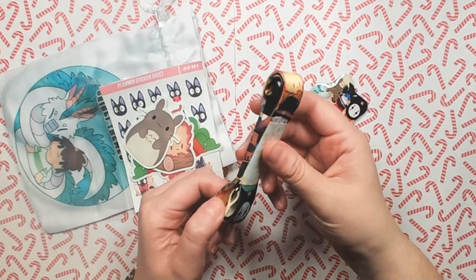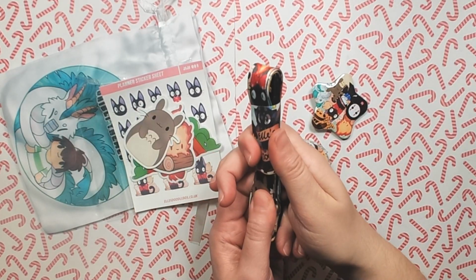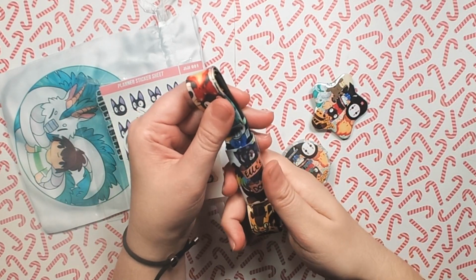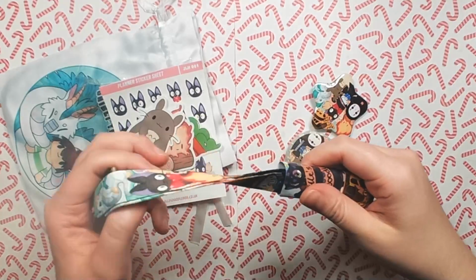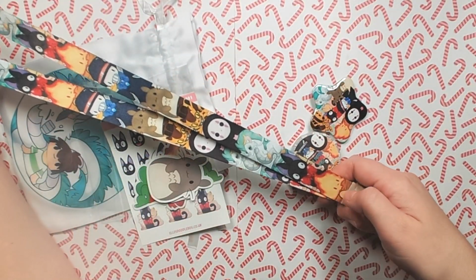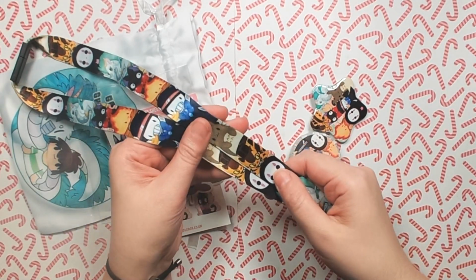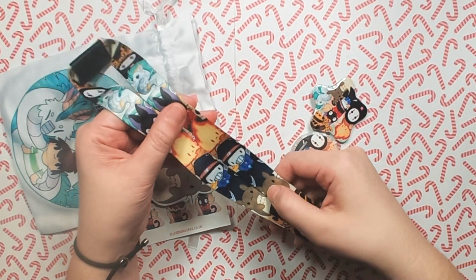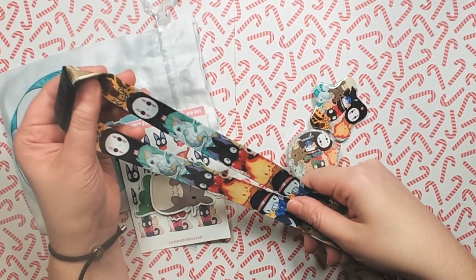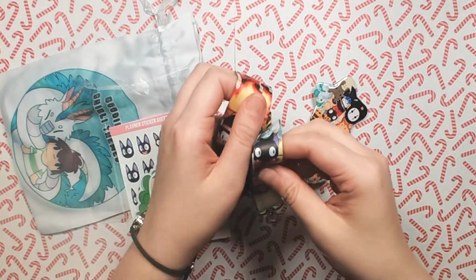But wait, there's more. This is a lanyard. Oh, Elle's Doodles. That's right. You sent me something from Elle's Doodles before. Look at this, it's so cute! It matches the whole thing. So we got Calcifer, we've got Gigi, Haku, No Face, Cat Bus, Totoro, Turnip Head, and then it goes through them again. I love this. That is so cute. Thank you, Lozzie.